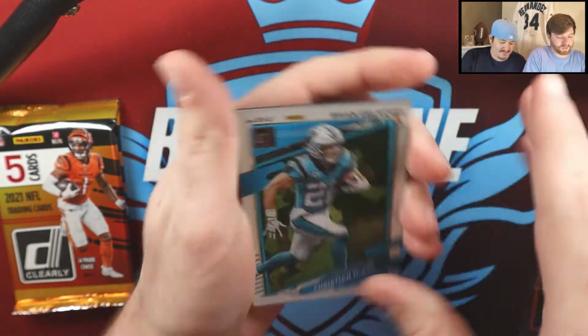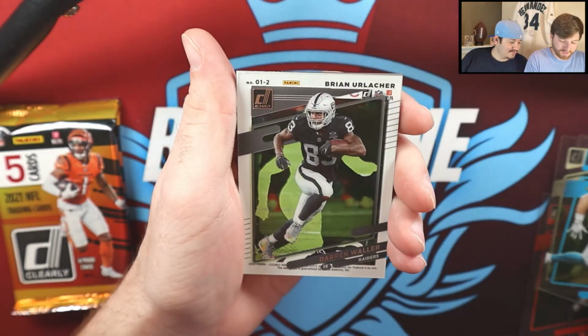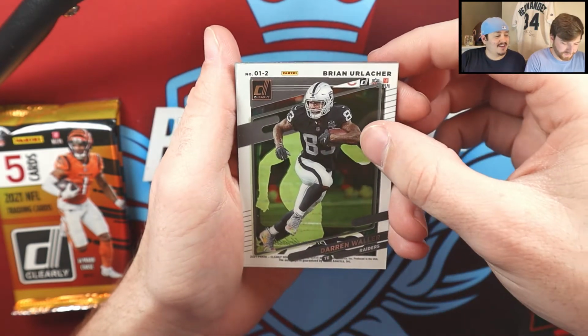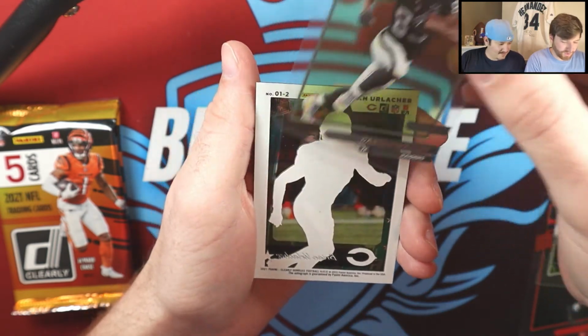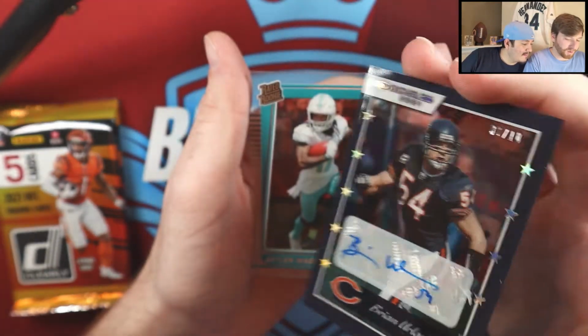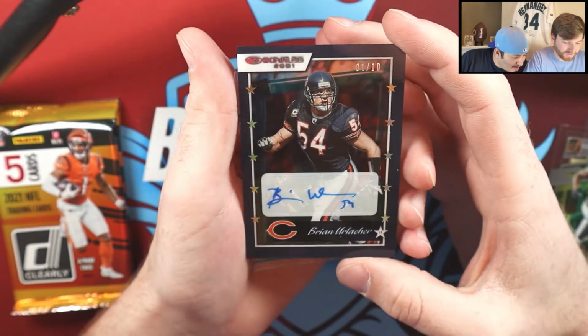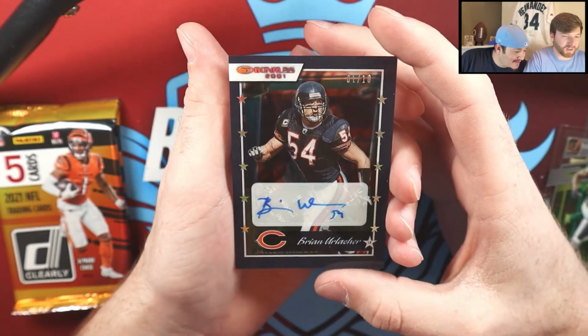And it's an interesting one from what I can tell. Christian McCaffrey. That's the downside about the clear cards, is you now know. Darren Waller. It looks like a throwback. Brian Urlacher. Woo! Numbered out of 10. Oh my gosh! Numbered out of 10.